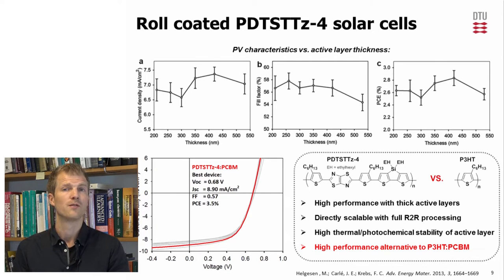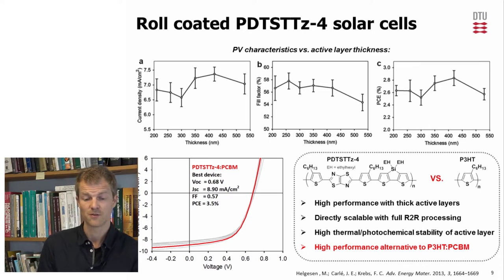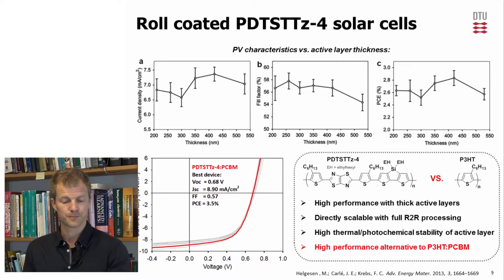After optimization of the solvent combination, the champion devices can give efficiencies up to 3.5%. So together with a good process control and a high device yield, this designates the PDTS-TTZ4 polymer as a high performance alternative to P3HT:PCBM.